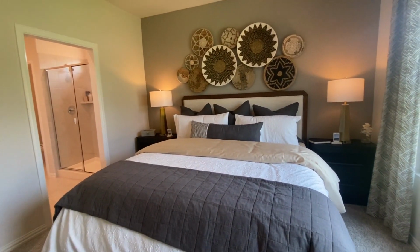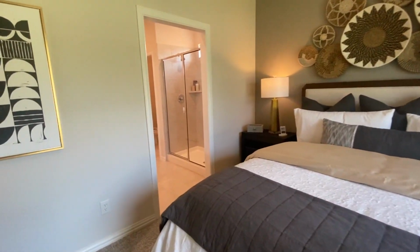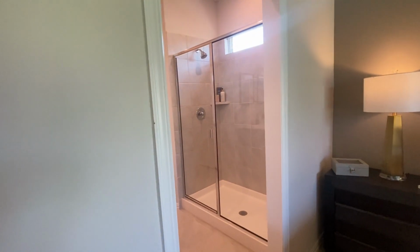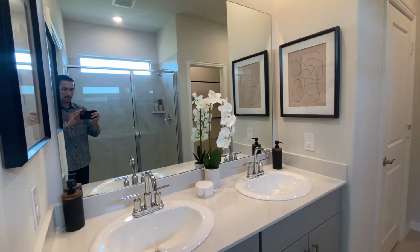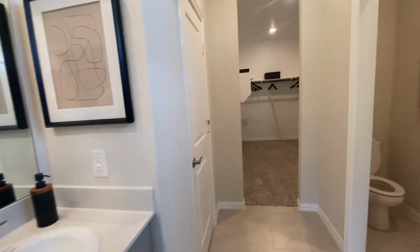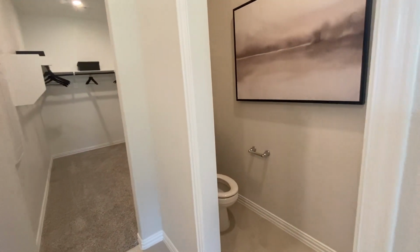You got the master bedroom. The master is definitely smaller than a lot of the other floor plans in different new construction neighborhoods, but the bathroom does make up for it. You have good space here in the bathroom, good shower, and a pretty decent closet.